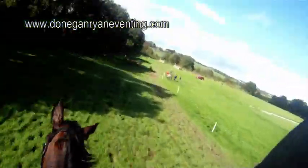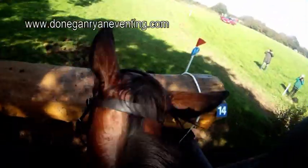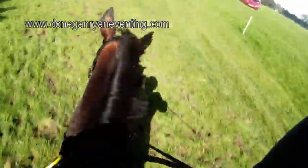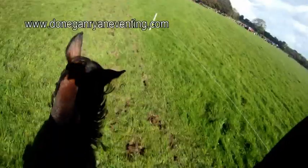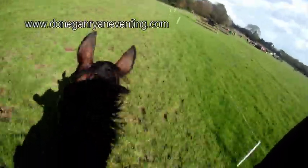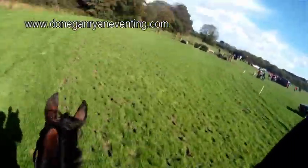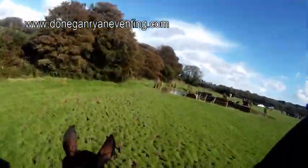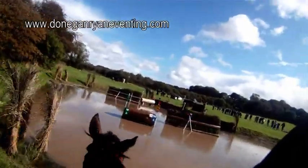On then to the tricaner. It's quite big, but they call this a let-up fence just before the water. And then to 17, the Johnson & Perrott Land Rover Water. Quite straightforward, but will have to be treated with a little bit of respect because your horse has done a lot of galloping up to this.